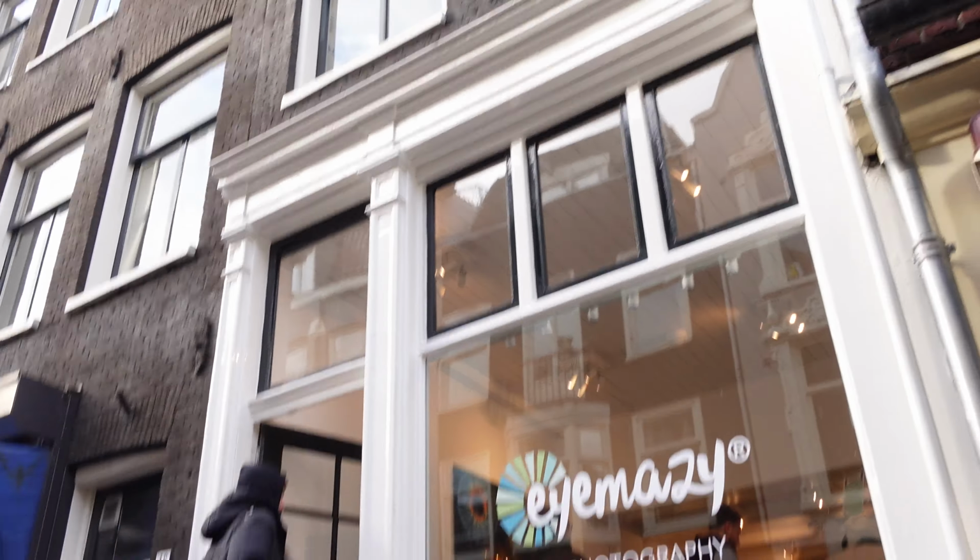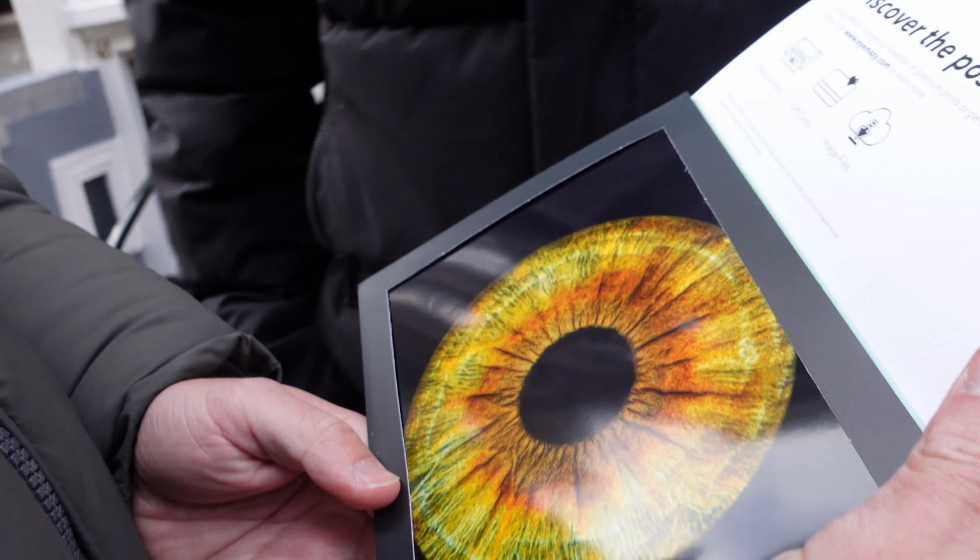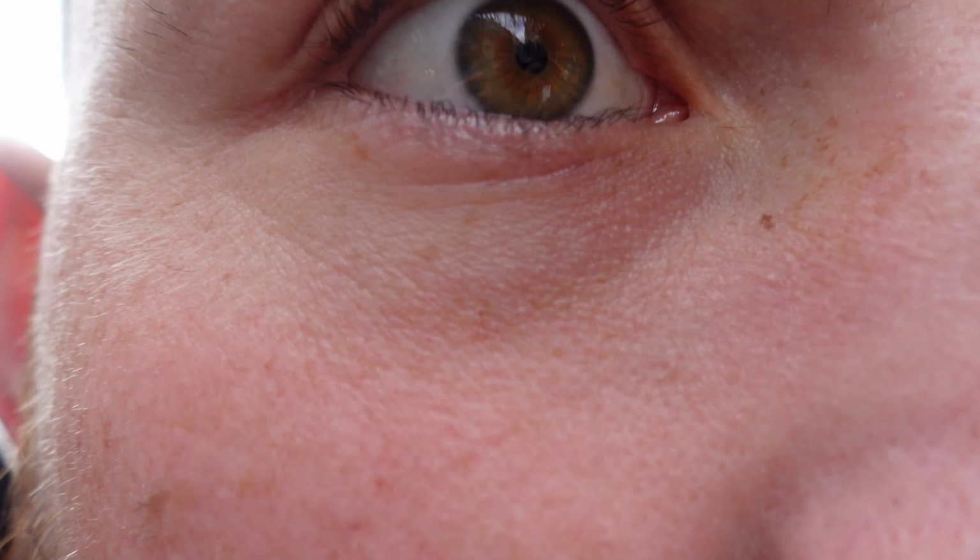Josh has just got photos of his eyes done. Let's have a look. Wow. I don't like it, bro. I don't rate it. I don't think that's my eye. That's not your eye. That's crazy. Yeah, no, it's not it.